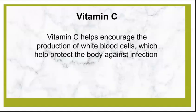Vitamin C. Vitamin C helps encourage the production of white blood cells, which help protect the body against infection. Vitamin C is a very powerful antioxidant that can strengthen your body's natural defense. Antioxidants are molecules that boost the immune system. They do so by protecting cells from harmful molecules called free radicals. For adults, the recommended daily amount for vitamin C is 60 to 90 milligrams a day, and the upper limit is 2,000 milligrams a day. Although too much dietary vitamin C is unlikely to be harmful, megadoses of vitamin C supplements can cause diarrhea.